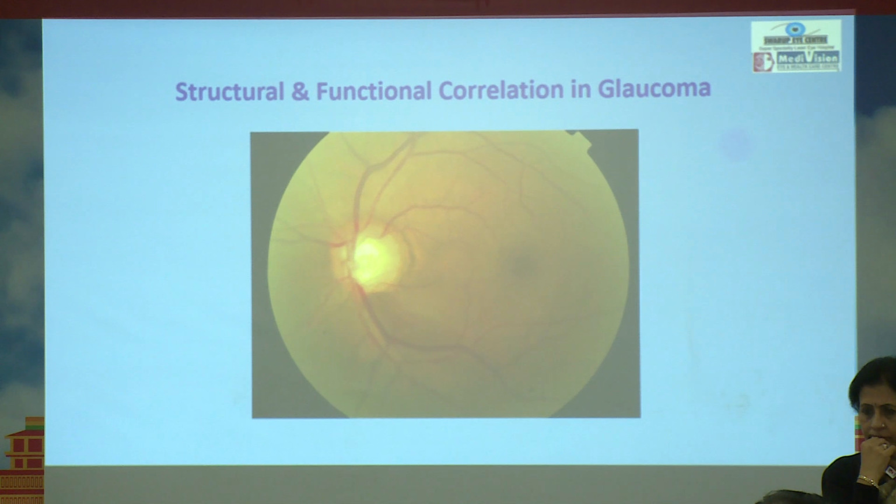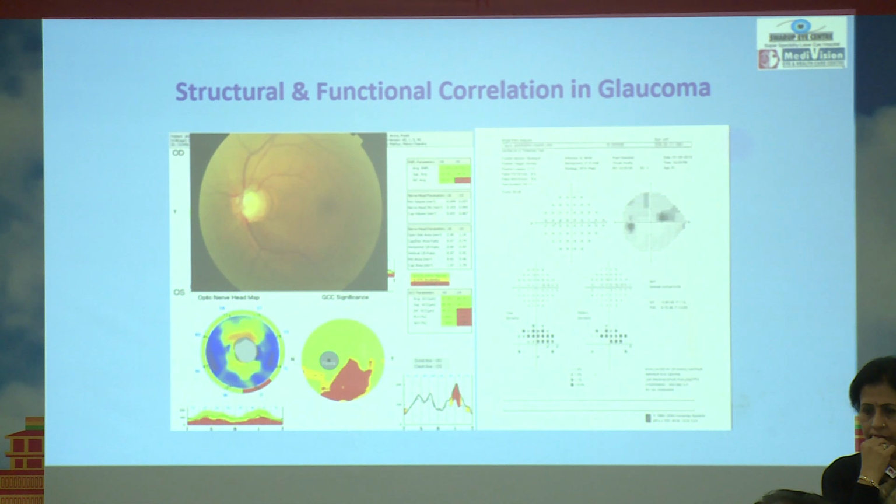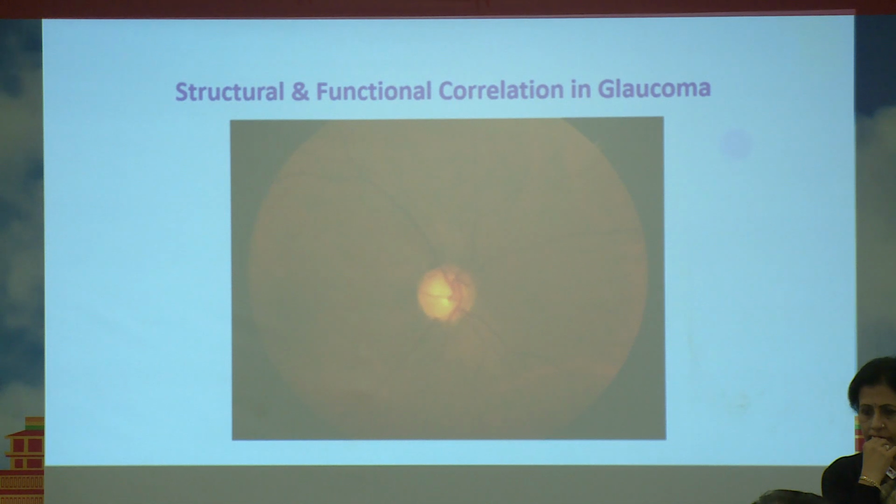If you see carefully, there is a retinal nerve fiber layer defect which is spanning out into the periphery. Corroborate with the OCT, there is inferior temporal thinning, significant ganglion cell loss, correlating exactly as a focal defect in the superior nasal step. This is the structural and functional correlation that you need to establish for the diagnosis of glaucoma.